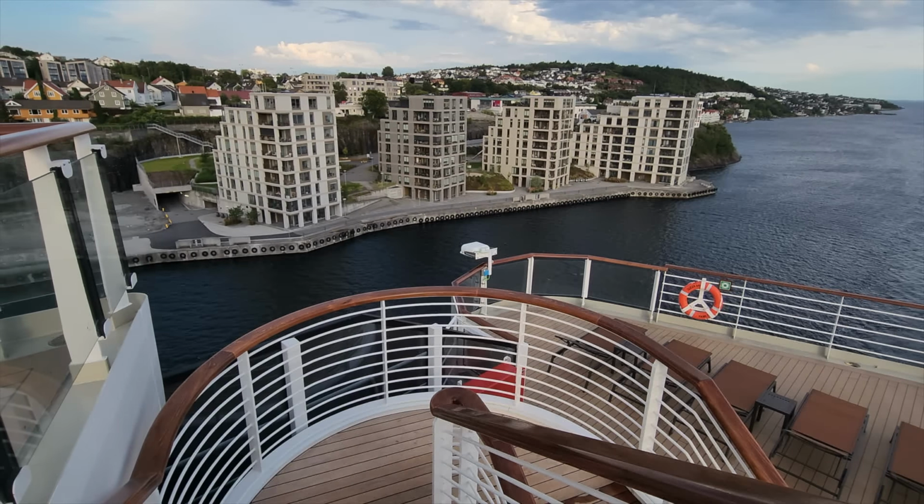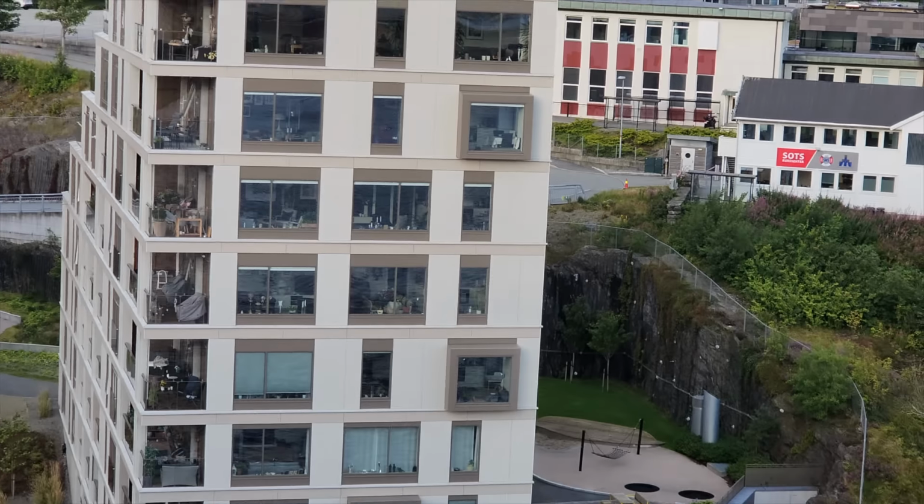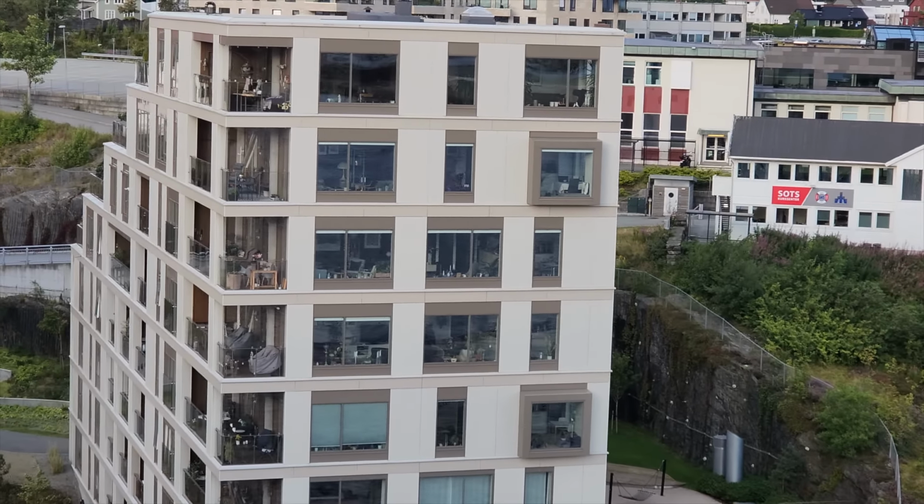How about those for prime waterfront apartments? Would you like one of those? Fantastic view out to the harbour. Well, all this sea air has made me rather peckish. Feel like some breakfast buffet. Should we take a peep and see what's on offer?